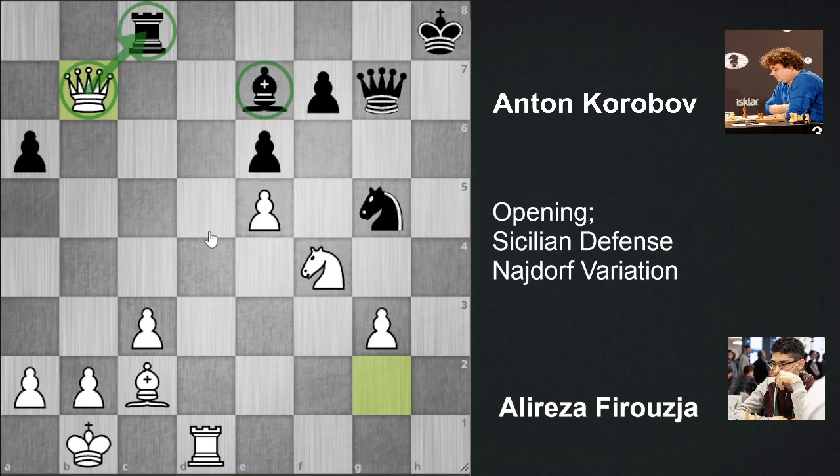This is a very fierce battle which may originate from the Najdorf variation of the Sicilian defense, and there is too much theory in the Najdorf. If you want to prepare the Najdorf, you have to memorize and understand a lot of lines and their variations and the reasons behind the moves, and you should be a sharp player. To study the Najdorf, you must have a very great tactical eye.